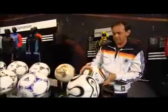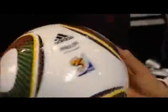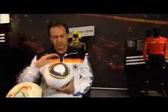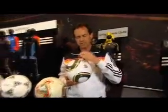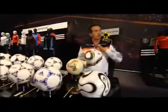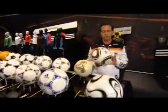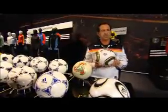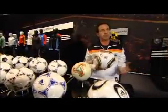And now if you take it to the latest match ball, we again improved from that measurement. We still use the thermally bonded manufacturing process for a smooth surface, but it is rougher on the outside, simply to give players more grip, no matter what the weather conditions would be. And the extremely stable flight characteristics is what the players' feedback was mostly all about.